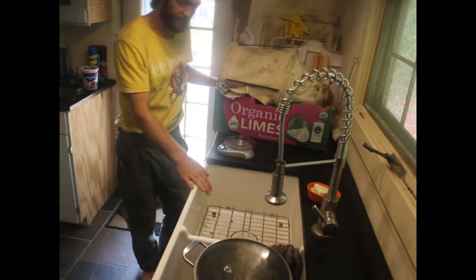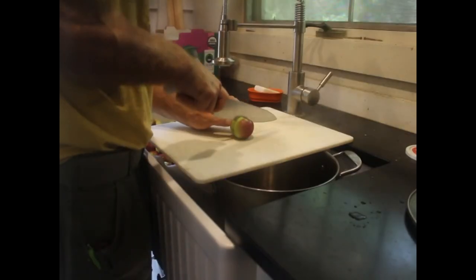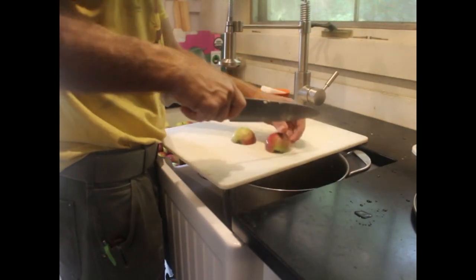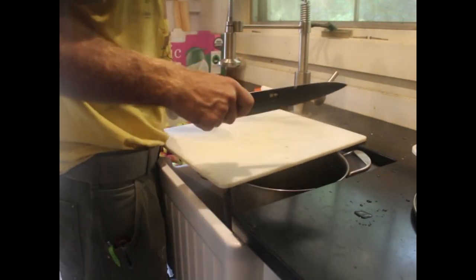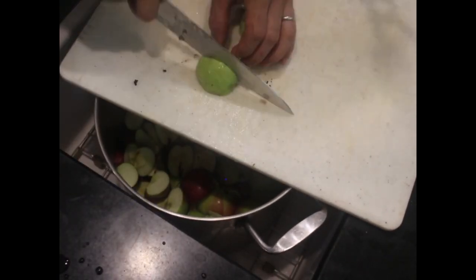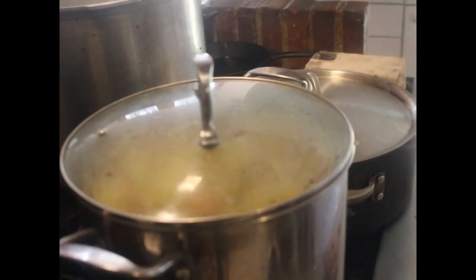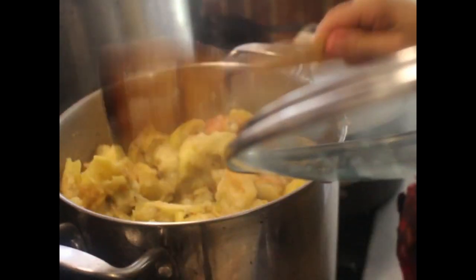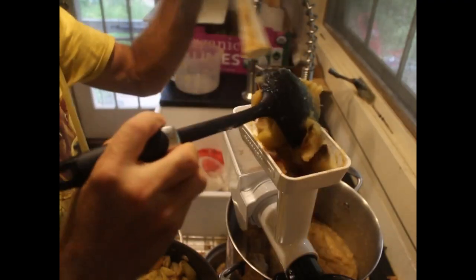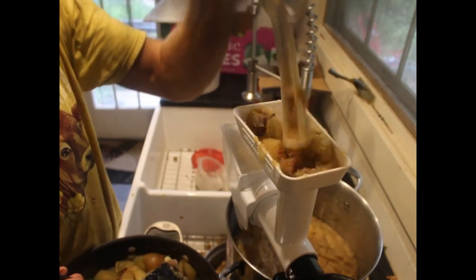And then I'm gonna quarter them. I'm not gonna peel them or core them, I'm just gonna toss them right in the pot with a little water. And then I'm gonna cook them down. And as they cook down, they break down. And once they're broken down, then I'm gonna run them through a food mill. And the food mill just takes out the cores and the peels, spits them out. I feed all that to the chickens, they love it.